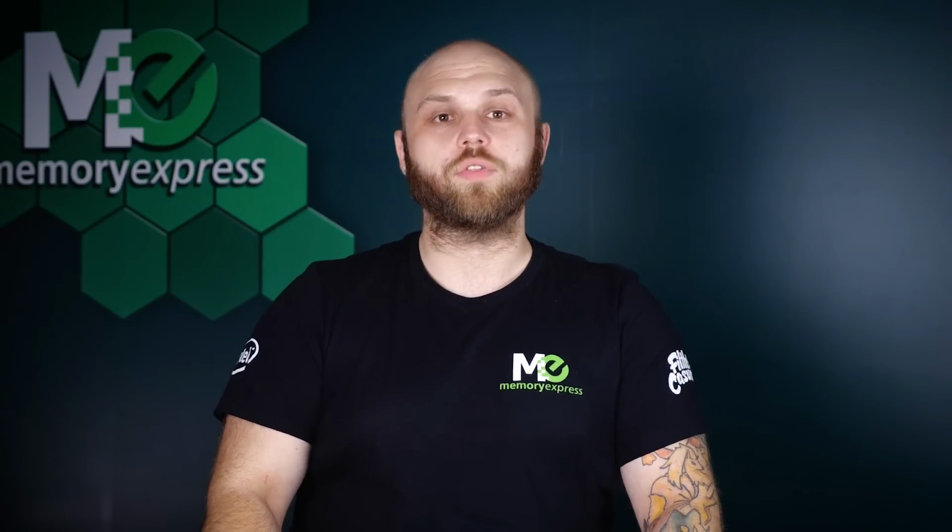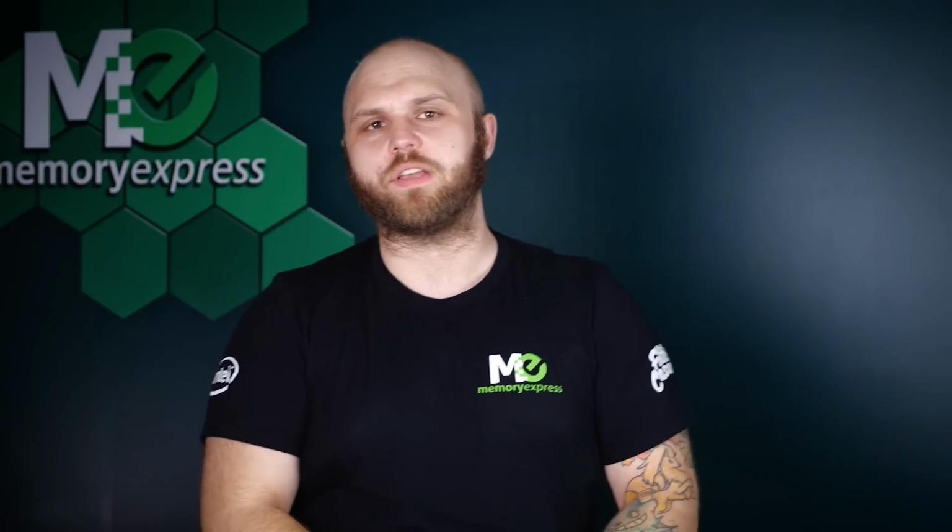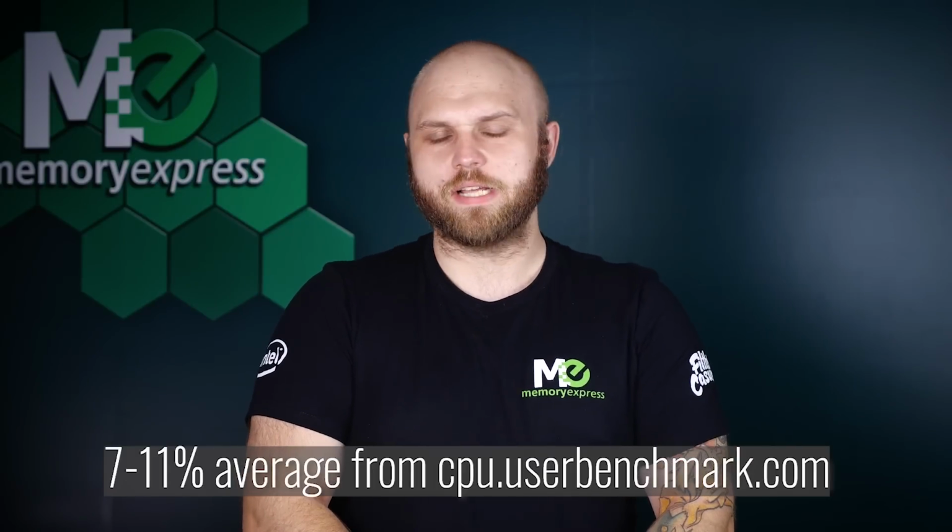Sprinting away at 2.6 gigahertz and all 6 cores and 12 threads with a single core boost of 4.5 gigahertz, resulting in an average of 7 to 11% performance difference. Well, the improvement is over the 8th generation by 7 to 11%. I said that backwards, but you guys get it because technology.